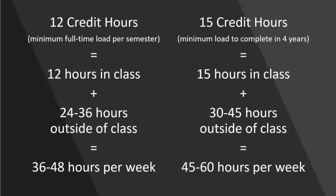For the 15 credit hours per semester minimum that you need in order to complete a bachelor's degree in 4 years, you would need to take 15 credit hours. That's 15 hours in class, 30 to 45 hours of work outside of class, for a total of 45 to 60 hours per week on your college classes alone.